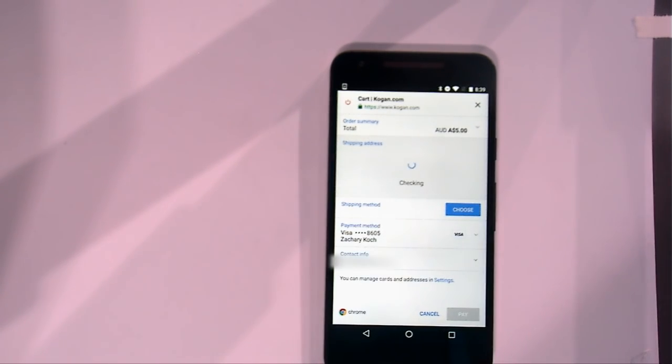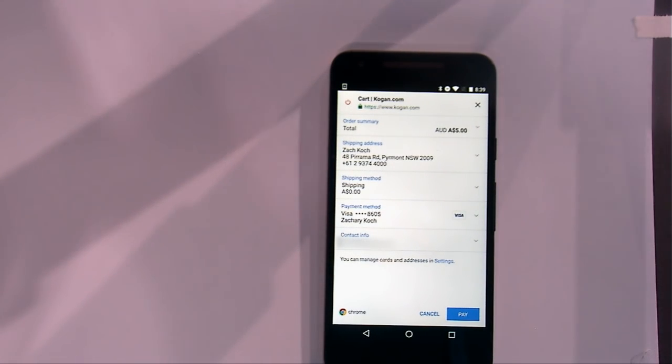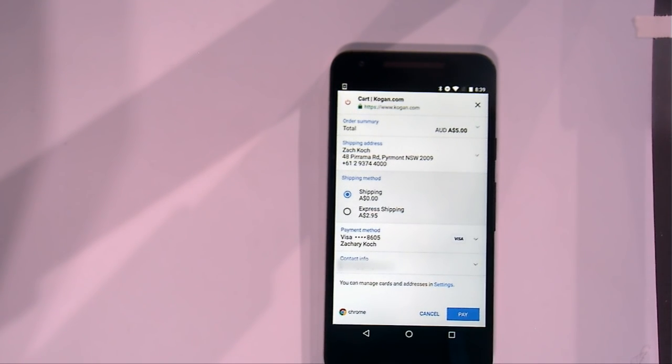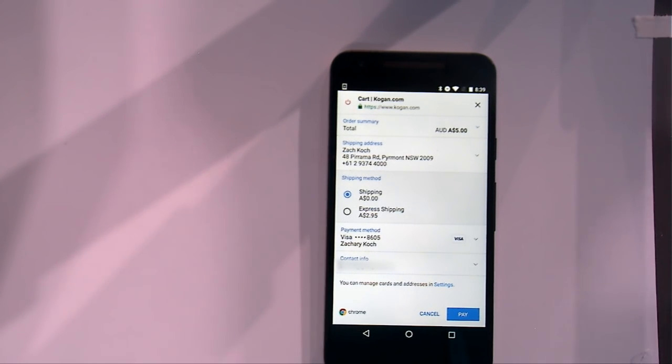So I then tap on this address. And what's happening when I tap on that is we take that address and we send it behind the scenes to the merchant. So they can then use that address to dynamically populate the set of available shipping options. So you'll see they default selected free shipping for me. But if I tap on that, I can also select express shipping.